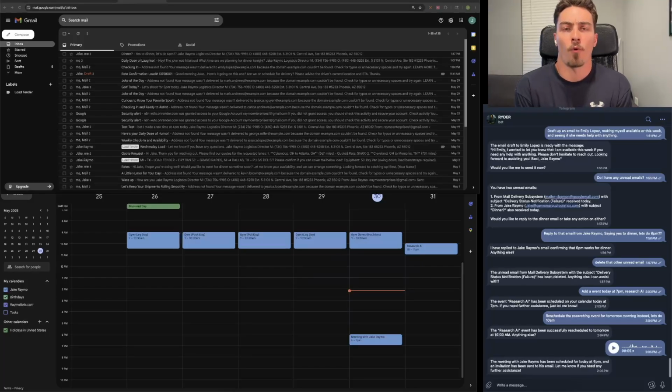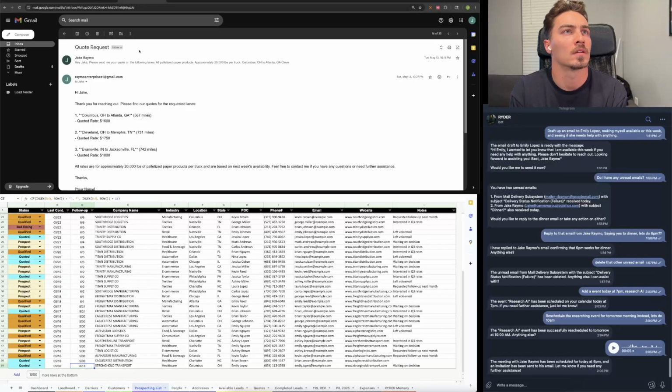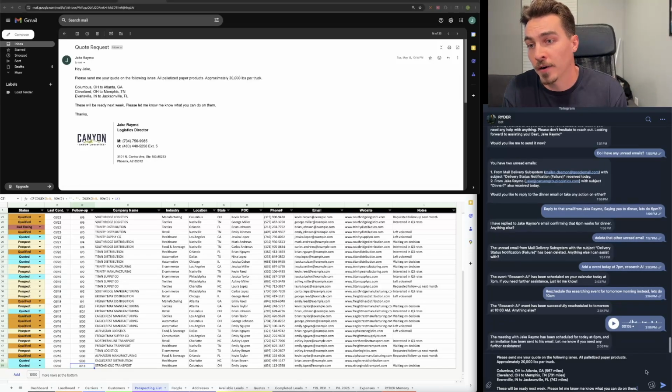Next, let's move forward to some quote request and load tendering automation. So we'll hop back over to our load board. And let's just pretend that we received an email from a customer. It just came through. It's saying, Jake, I need a quote on this lane. What are you gonna charge me to move something? So I've got one of these typed up. I'm just gonna copy this message and send it over to Ryder.